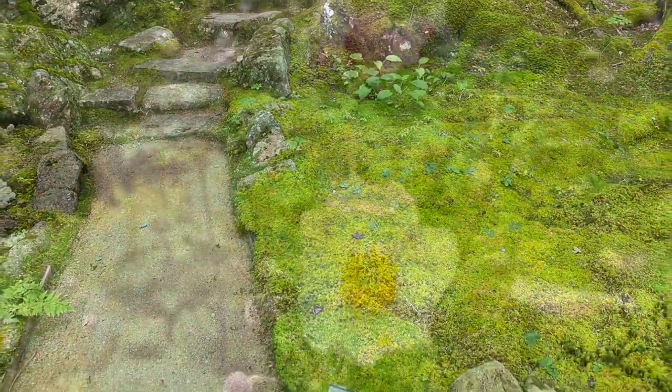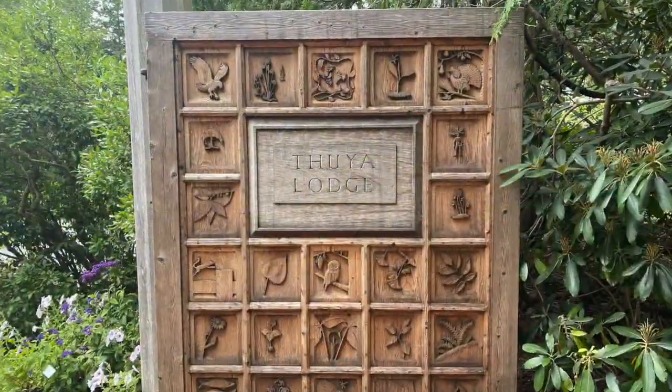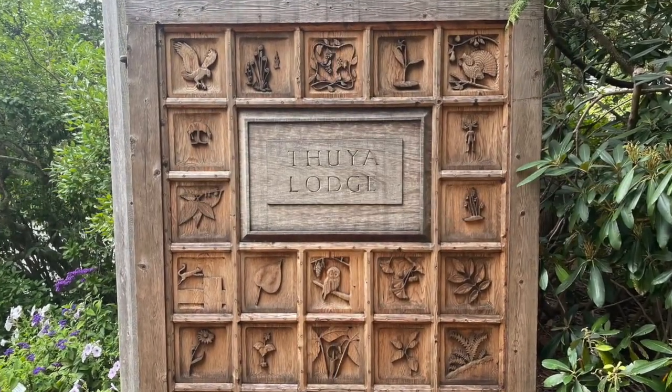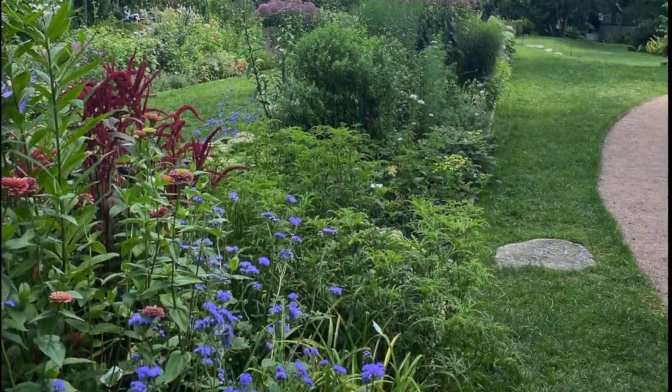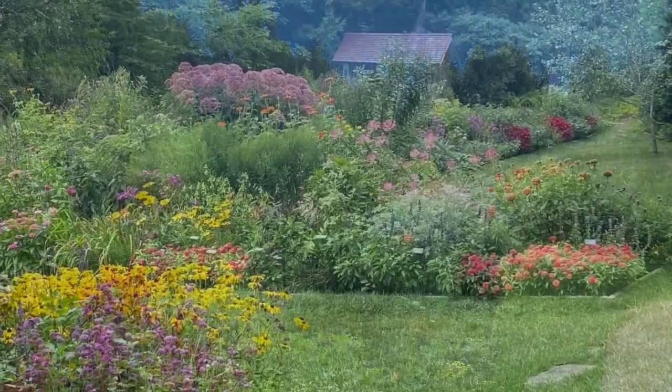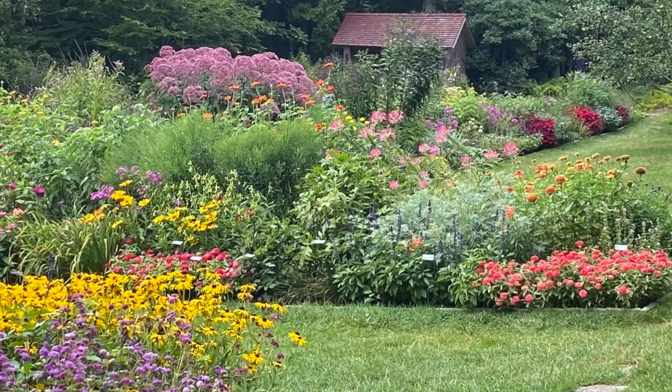We asked about other properties in the area and were directed to Thuya Gardens. Just look at that stunning gate. It's hand-carved. This garden was fashioned after a typical English garden, and I felt so much at home.